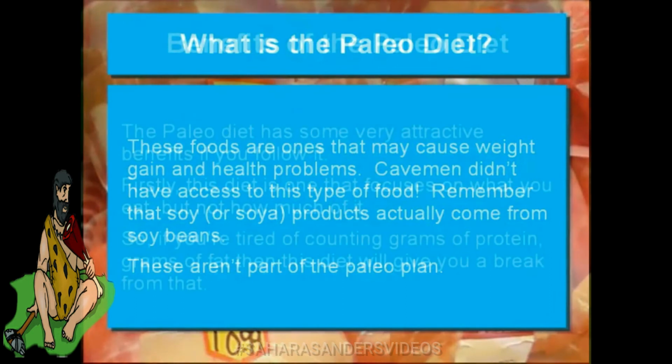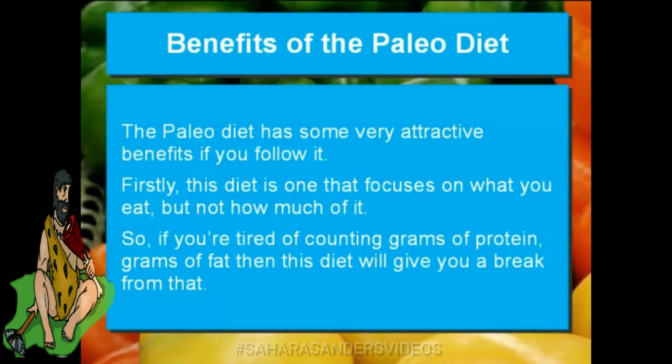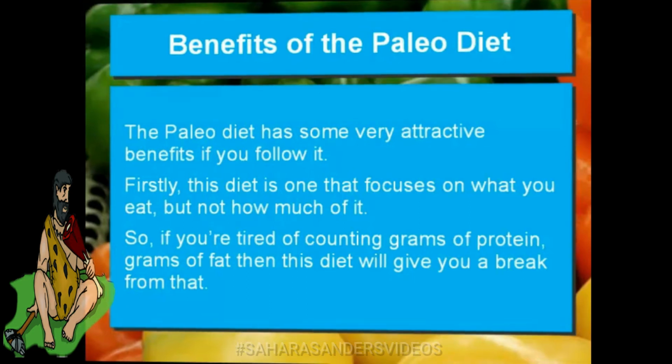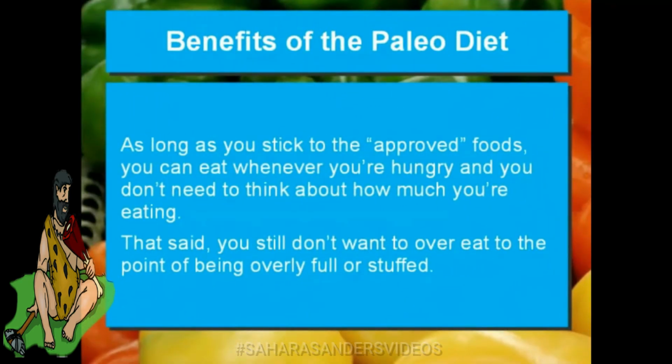Benefits of the paleo diet. The paleo diet has some very attractive benefits if you follow it. Firstly, this diet focuses on what you eat, but not how much of it. So, if you're tired of counting grams of protein and grams of fat, then this diet will give you a break from that. As long as you stick to the approved foods, you can eat whenever you're hungry, and you don't need to think about how much you're eating. That said, you still don't want to overeat to the point of being overly full or stuffed.